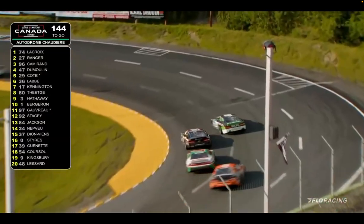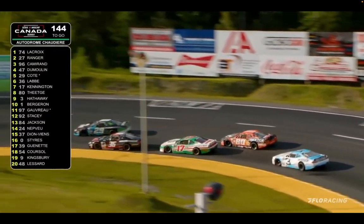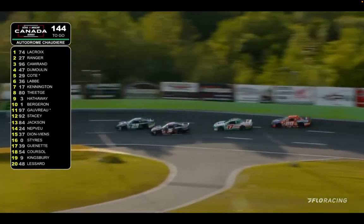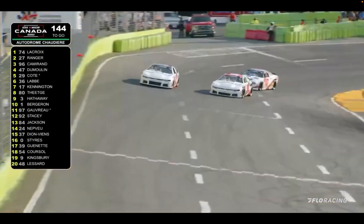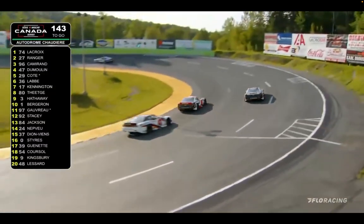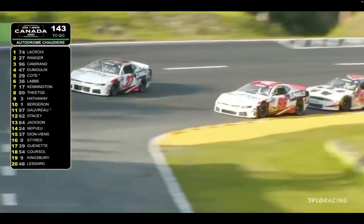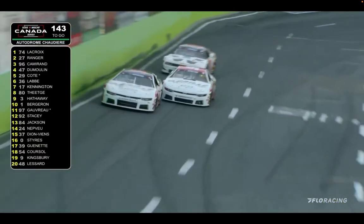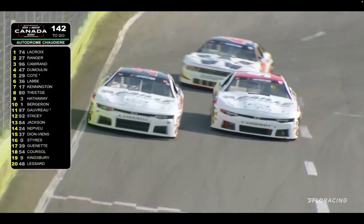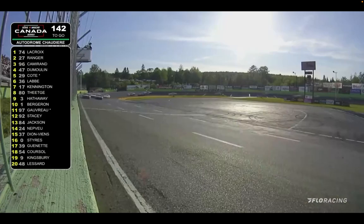Right behind them, LP Dumoulin, really nowhere to go for the driver of the WeatherTech number 47, as he runs in fourth. Fifth is Stephen Cote. Cote still running the high groove with Alex Labbé down low, DJ Kennington next in line in that Castrol Edge number 17. Not a mark on that 17 machine. In fact, not a mark on many of these cars in the top 10. A lot of respectable racing so far as these drivers are able to find their room out there.